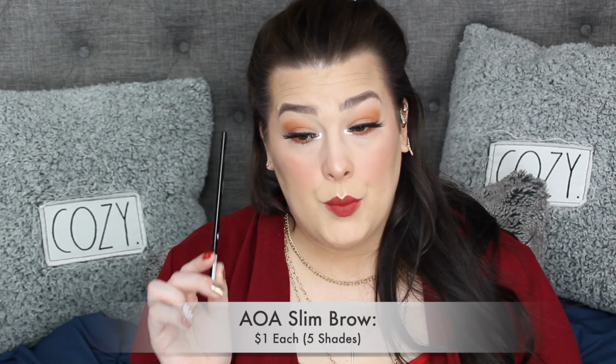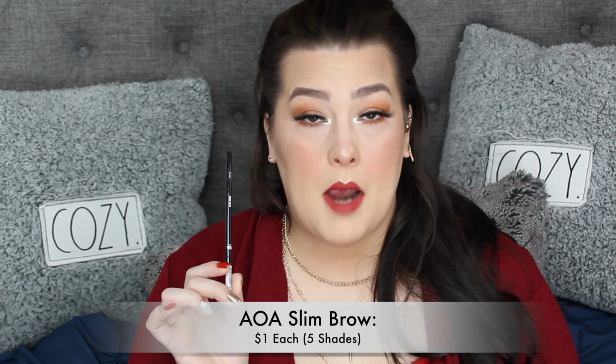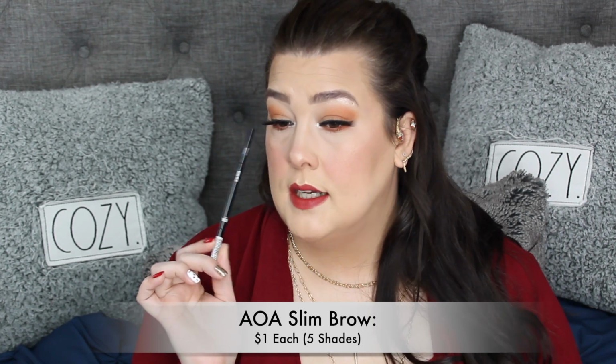Now for eyebrows, I would definitely go with their Slim Brow. I love these. I have 4 of them. I used it today on my brows. Absolutely love them. I use medium brown, so if that helps you choose.